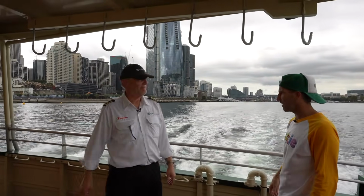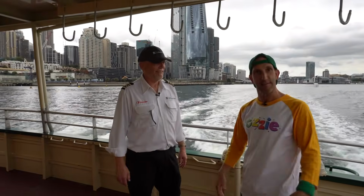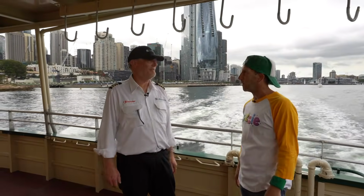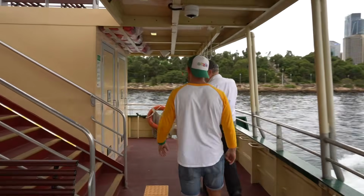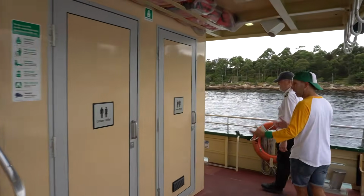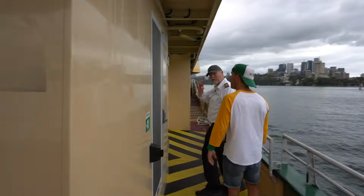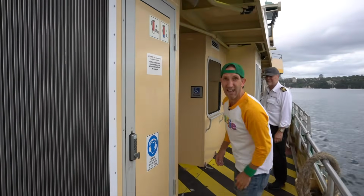Okay, very good. Now what's the back of the boat called? The stern. The stern, kids. The back of the boat is called a stern. That's right. What's the front of the boat called? The bow. Bow and a stern. What else can we find? You've got toilets. Need to go to the toilet. Sometimes you could be on the ferry for a little while and you might be busting. And then another engine room, because we've got two engines. And hearing protection, because it's really loud in there.